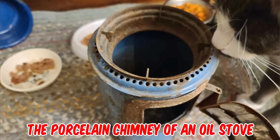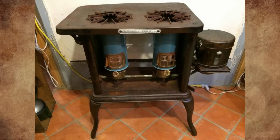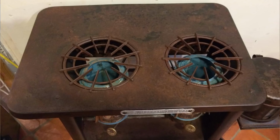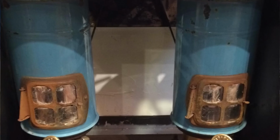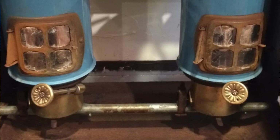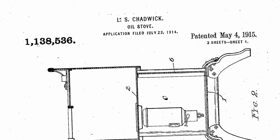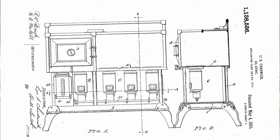It's the porcelain chimney of an oil stove. These chimneys used to have a wick at the bottom. As the kerosene burns at the wick, the heat rises up the chimney to the pot on top of the stove grate. Chimneys are of blue enamel with a little door at the bottom through which air can be regulated. There is also a valve at each wick to regulate kerosene flow into each one. It was patented on May 4, 1915 by Lee S. Chadwick of the Cleveland Foundry Company of Cleveland, Ohio.